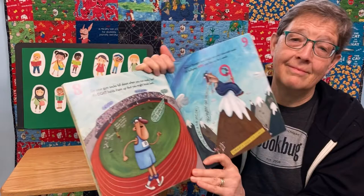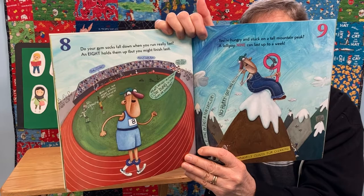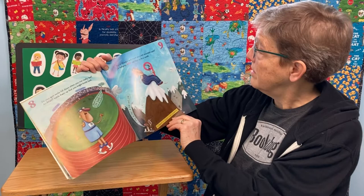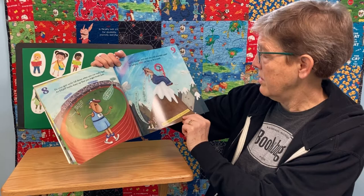You're hungry and stuck on a tall mountain peak? A lollipop 9 can last up to a week. That mouse, or that rat, is licking away. He says, "We'll be done in just a few days, sir." "No hurry, got this 9." It says, temporarily closed for cleaning.